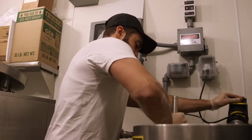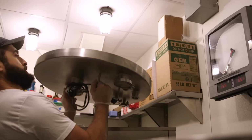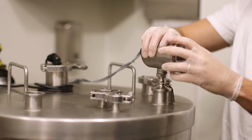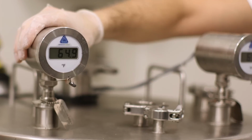Now we pasteurize because we think that's the best way to get a great product starting from scratch with pure ingredients. Once we start the pasteurization process, we normally take the product to about 155 degrees Fahrenheit and hold it there for 30 minutes. We then bring it back down to refrigeration temperature.